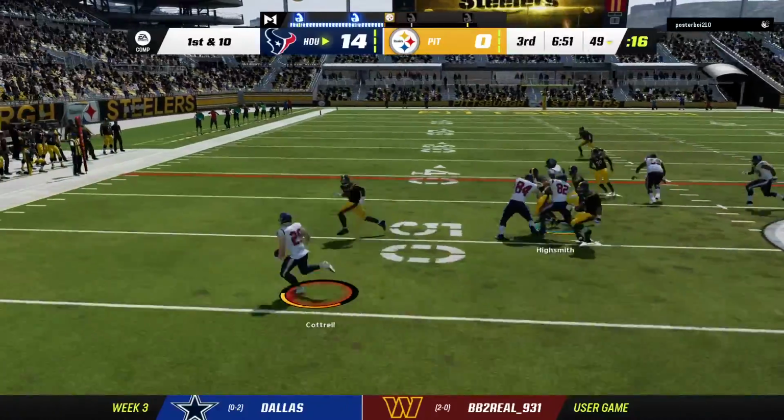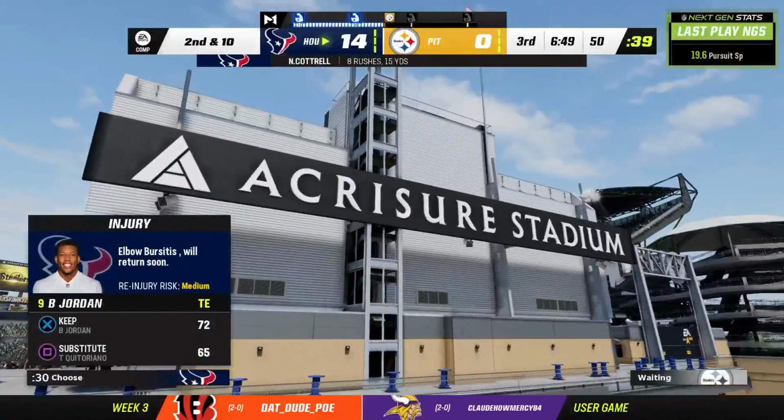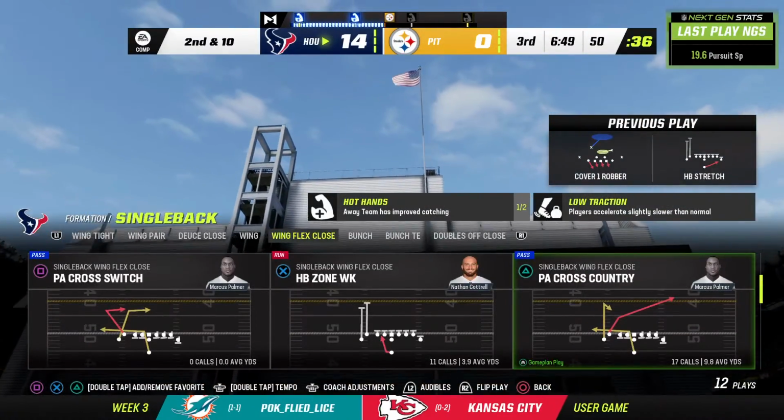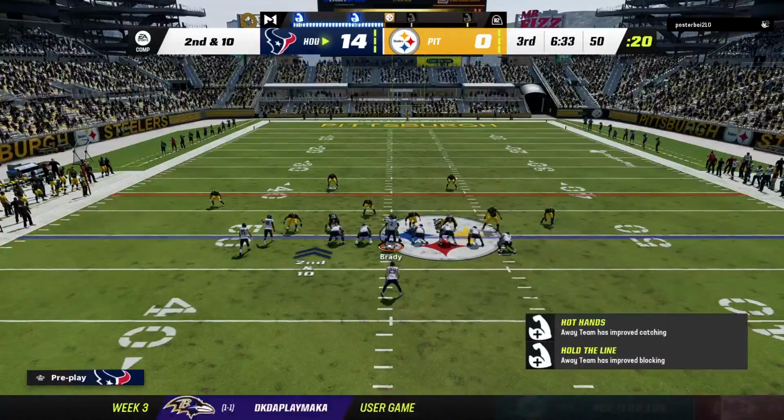They'll try the left side. Cottrell. No gain on the play there, 2nd down. What a dimension this man brings to this defense. He had his mind set there that he was going to get in and make that tackle. He really flew to the football.